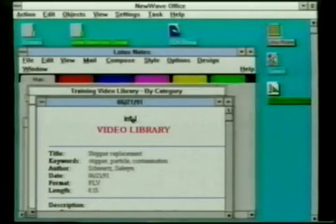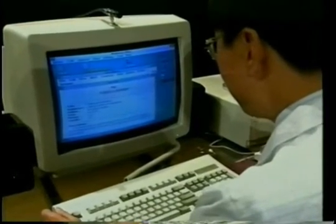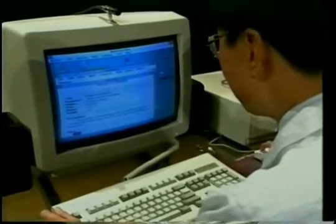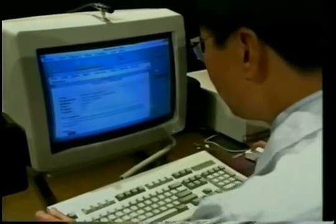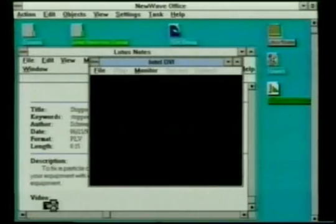Okay, let's enlarge that and look for the video icon. I like icons. Here, there we go. There's the video icon, and click twice on that, and we should see the video come on soon.